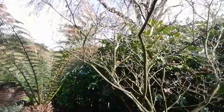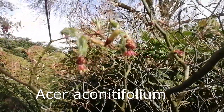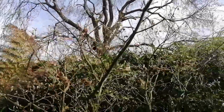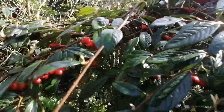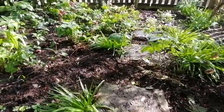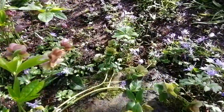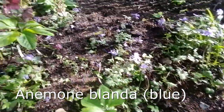Up here, just starting to get flowers on it, is Acer aconitifolium, and this has a beautiful autumn colour, bright red. And we've got Cotoneaster, a weeping one. And then if we could step in across this pathway, we've got lots more hellebores, more Pulmonaria, and these beauties here, which are the wood anemone, or Anemone blanda. Quite pretty.